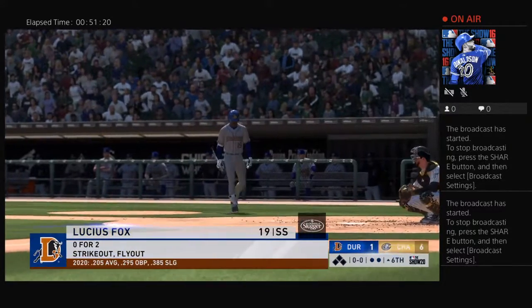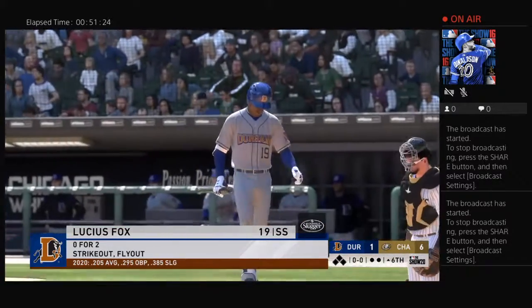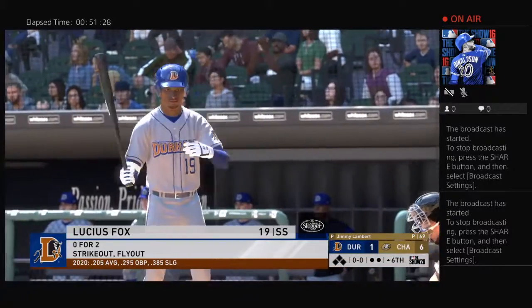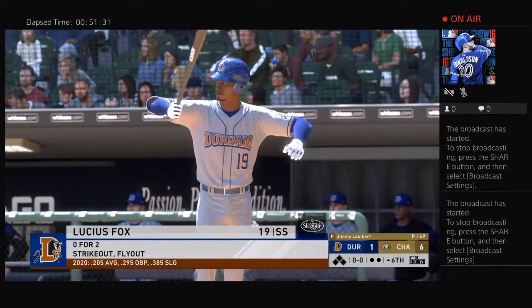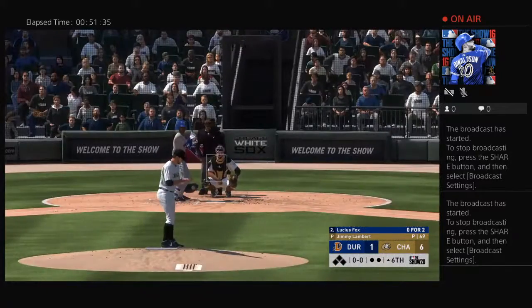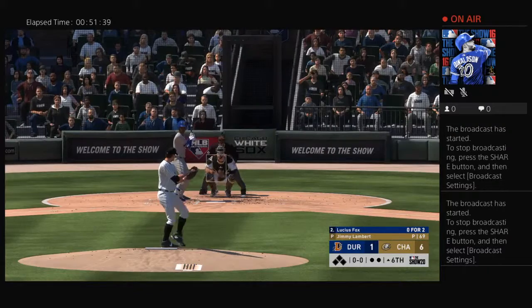Stepping in, Lucius Fox. And through 5 turns at bat, they've only mustered a total of 3 hits. Not terrible, but they're certainly not firing on all cylinders. Well, it's getting a little bit too late in this game if this continues like this. In today's game, with so many dominant bullpen arms, you certainly don't want to wait until the 8th or 9th to try to wake the bats up.